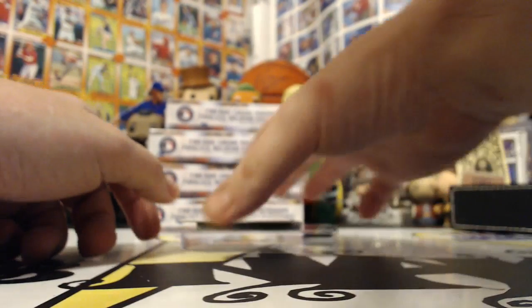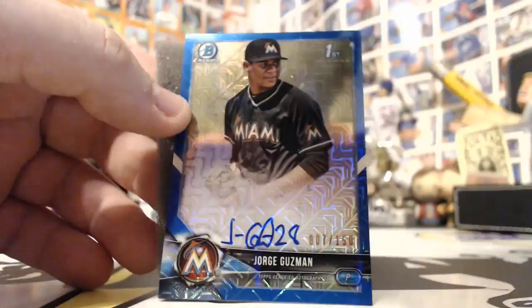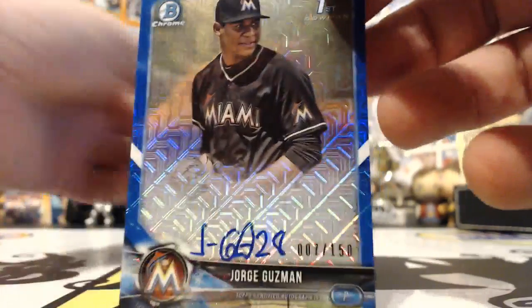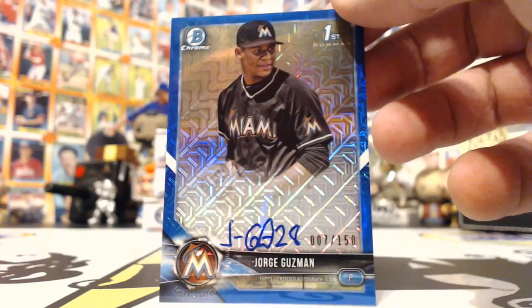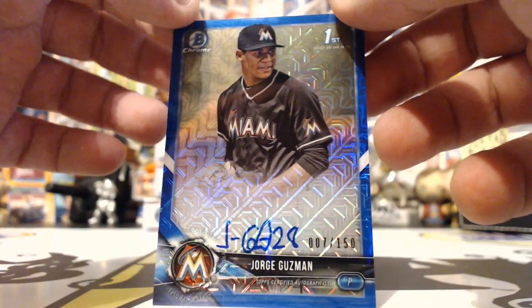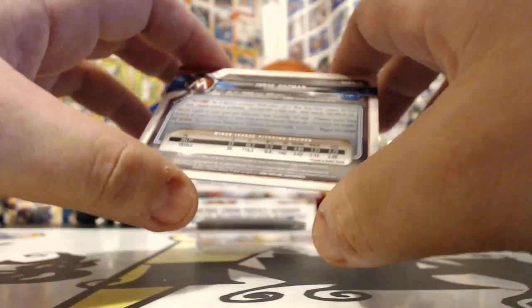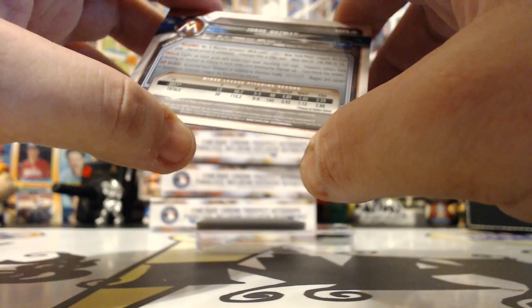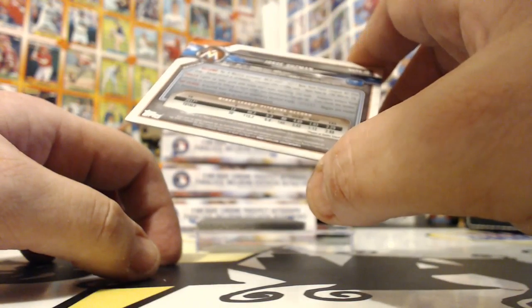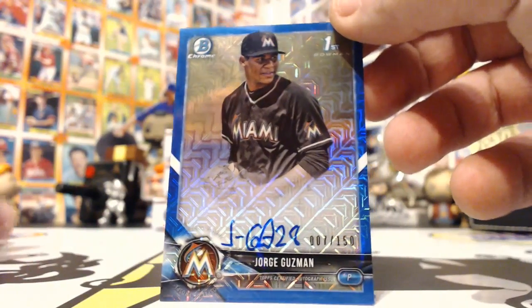All right. Last hit of box two. Marlins. Wow. Jorge Guzman to one. I guess this year they hit a lot too. Yeah, I don't think you're getting skunked with the Marlins. Wow, that's the blue mojo. Very nice. Seven out of 150. Blue mojo. He's a good player, too. Yeah, he was a Yankee, and now he's the number four Marlins prospect. That's really nice. Congrats. All right. Box three.